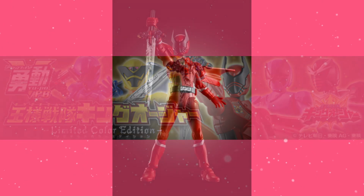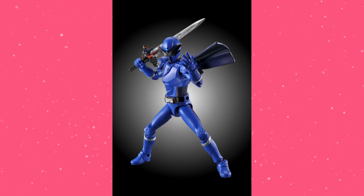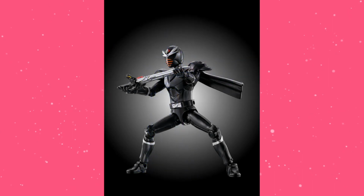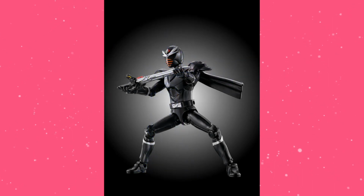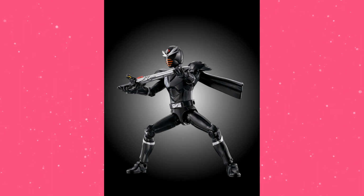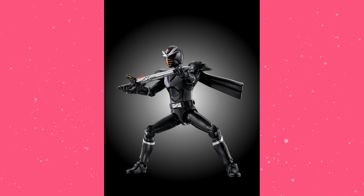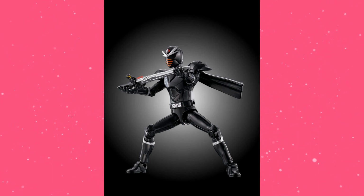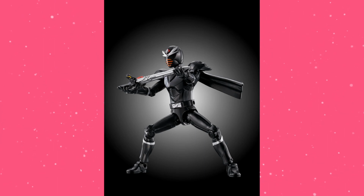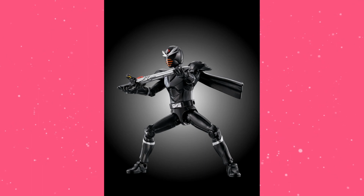And what we're going to be getting is a very nice red, a very nice blue, a very nice yellow, a very nice purple, and a very nice black. So these are very cool. This is just a quick overview. Sadly, no Racules in this set. I don't even know how you say his name. So if you want a limited color version of him, hopefully this does well enough to get a release of that, if that's something you're interested in.